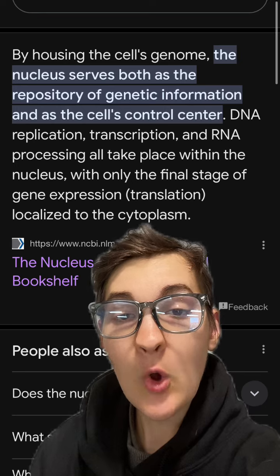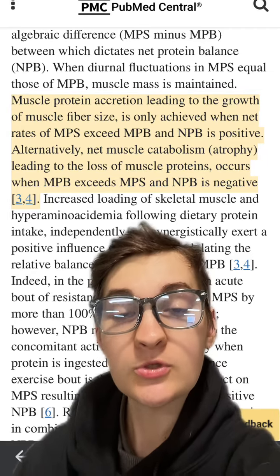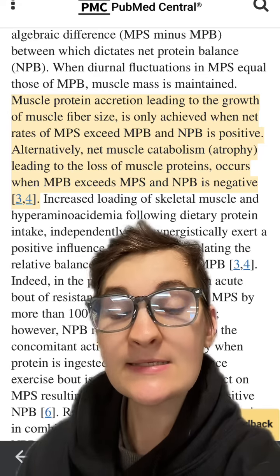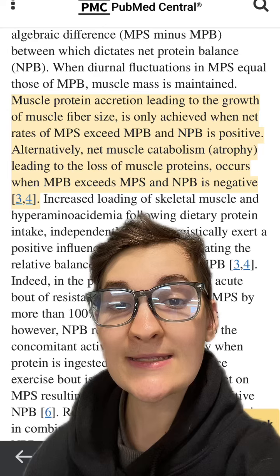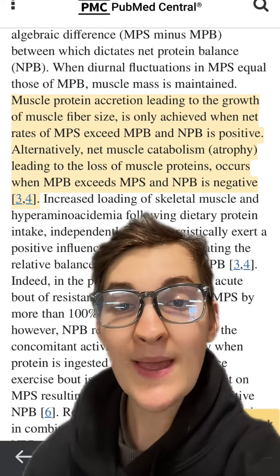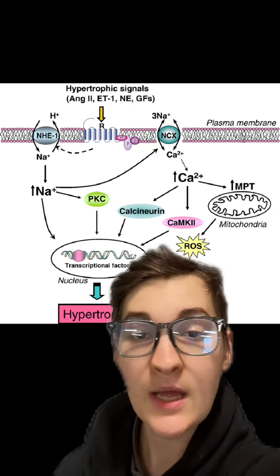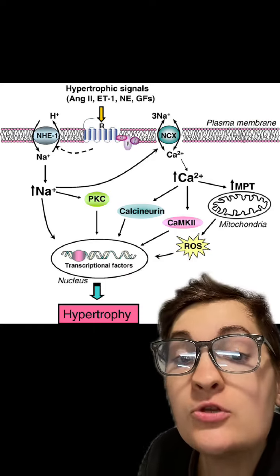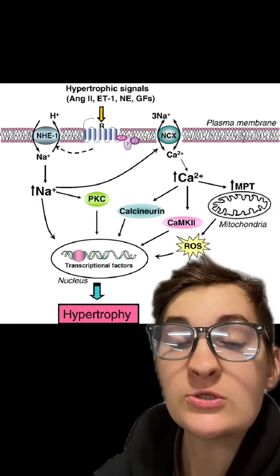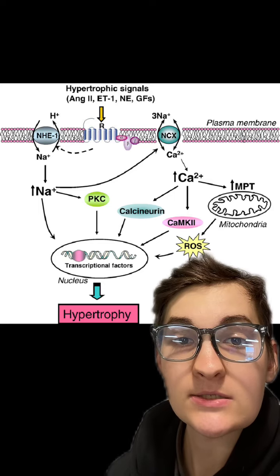And this DNA has all of the information to produce more proteins. The process of muscle building is when protein synthesis exceeds protein breakdown. Therefore, the more proteins we can synthesize, the greater our capacity to increase muscle size. Hypertrophic stimuli such as exercise training and eating protein increase the production of proteins within the nuclei, which can lead to an increase in muscle size.